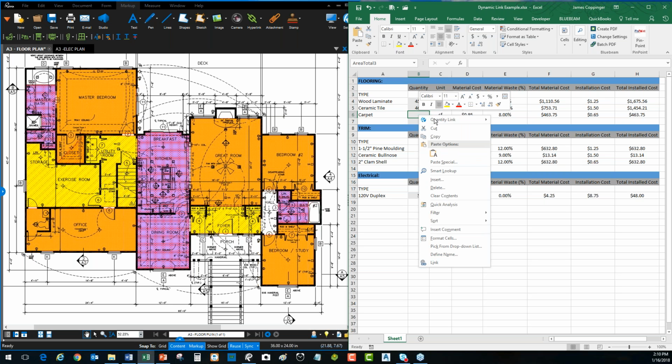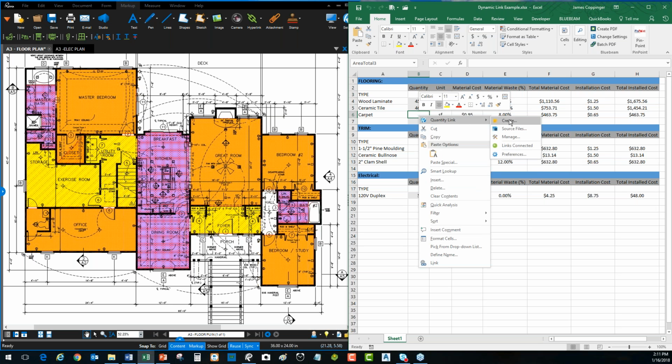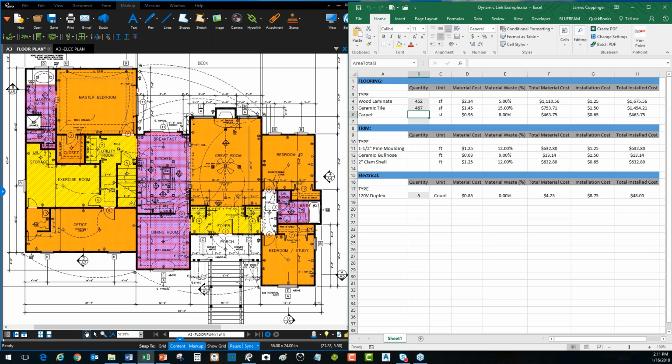All I need to do is come over here and you'll notice that I have this concept of quantity link. When you install Bluebeam Extreme, it automatically puts this app inside of your Excel program. You don't have to do anything. That gives you the ability to link to any object that you've created in Bluebeam, and you see it's got the little Bluebeam Revu icon. I'm going to delete anything that was in there, just to be clear. Now I'm going to go to quantity link and create a quantity link.